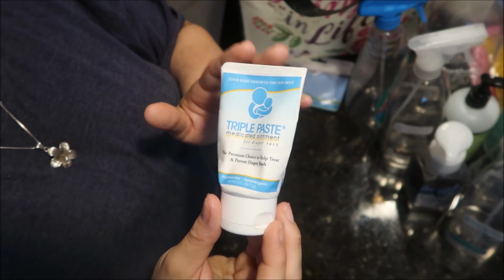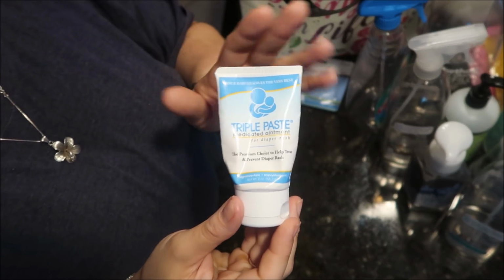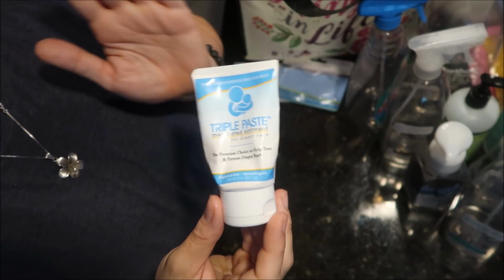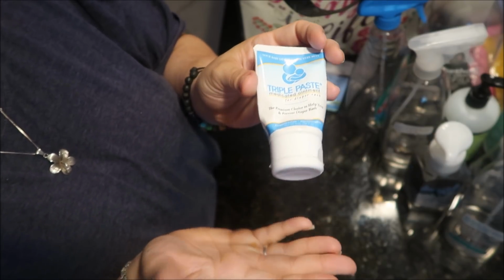It's a little bit on the pricier side. I think this tube was like $8, but it lasts a really long time. As long as Maya doesn't open it and squeeze it all over everything, which she likes to do, this stuff will last a really long time because you only need a tiny dot and it's so thick and it spreads so well.